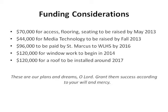By April, we could be ready for pew refinishing and carpet installation. With God's blessing, we may be ready to rededicate the church and dedicate the B. Bruce Career Center in May or June. We've even figured a way to pay as you go with this project.